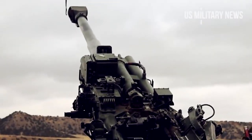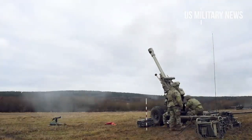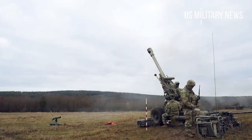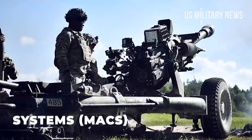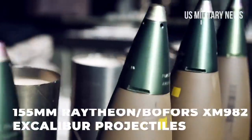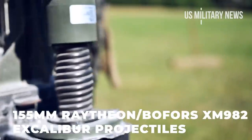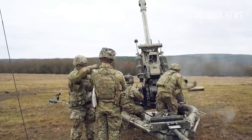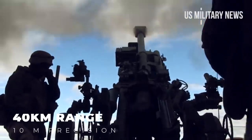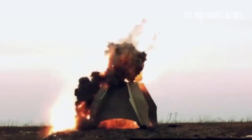The maximum range with unassisted rounds is 24.7 kilometers, and with rocket-assisted rounds is 30 kilometers. Modular Artillery Charge Systems, or MACS, guided, extended-range 155mm Raytheon Bofors XM982 Excalibur projectiles can be fired from the M777A2. Excalibur has a 40-kilometer range and a 10-meter precision.